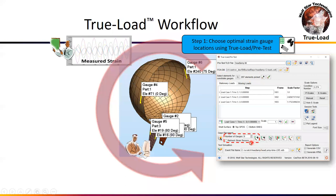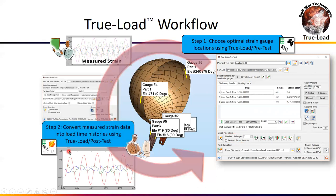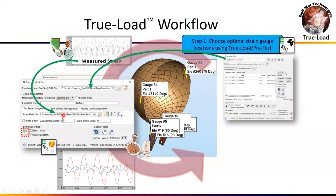And then he goes in and tells TrueLoad he wants 6 strain gauges. TrueLoad goes out and draws up the strain gauges for him. So these lines are showing the position and orientation of each uniaxial strain gauge on the structure. And once he's happy with that, then he goes out and collects the strain data from a physical test. And the whole point now is to take this time history of measured strain data and turn those into loading functions. And he's going to do that in post-test.